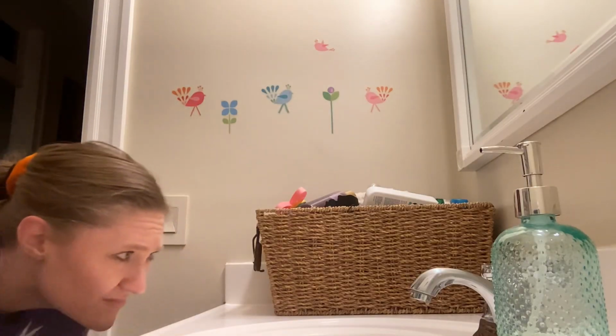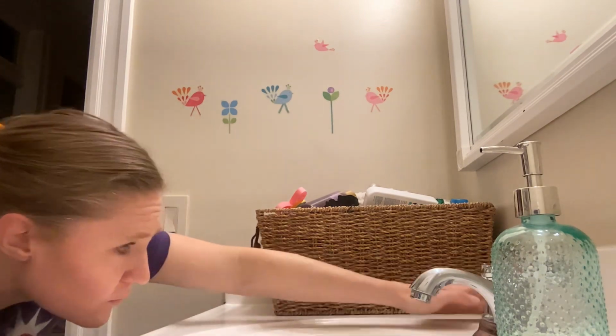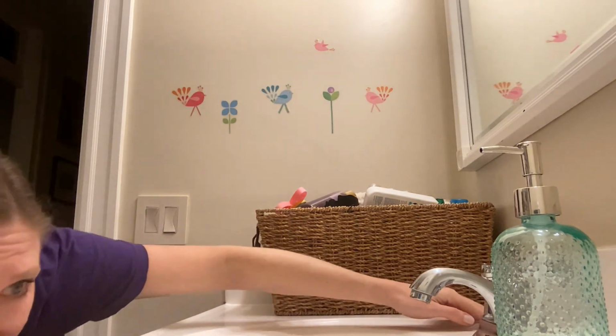When you get down at eye level, you will see things that you miss when you're looking at it from straight above. So do the eye level test, and that will really make sure that you've gotten everything you need to get. Crouching down really gives you a good picture of what is actually dirty.